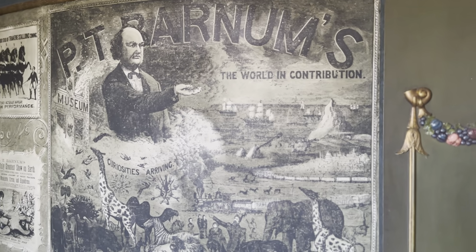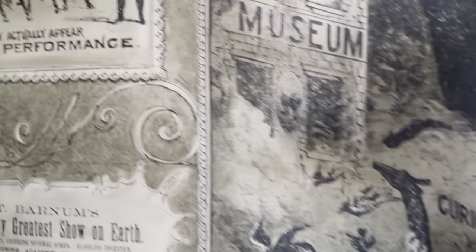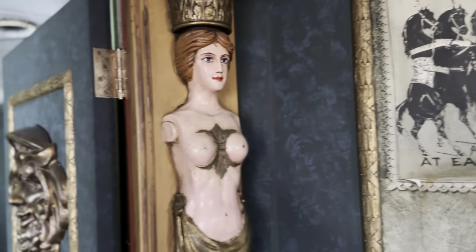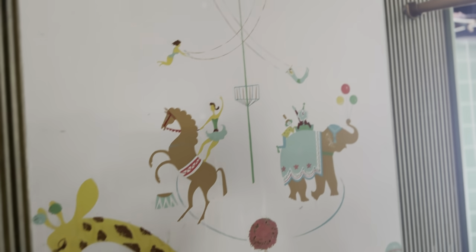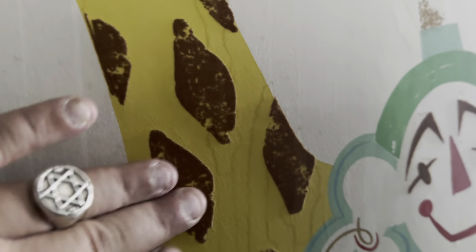It is beautiful in here, guys. There's Barnum and Bailey right there. P.T. Barnum. And everything in here was hand-painted, by the way. The Barnum and Bailey restroom. You can feel the texture on the wall. It's like velvet right here. This is the bathroom.